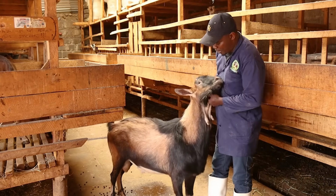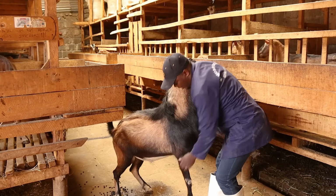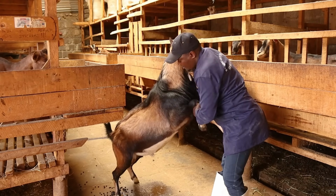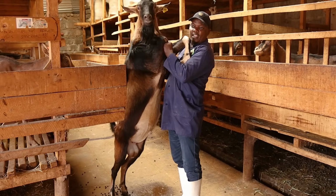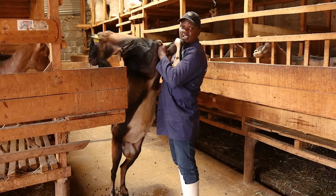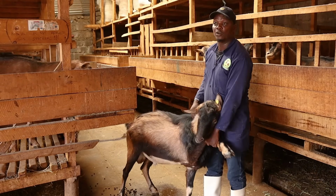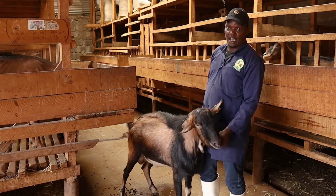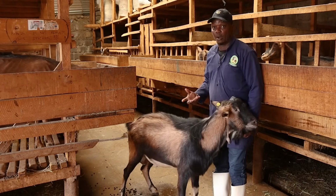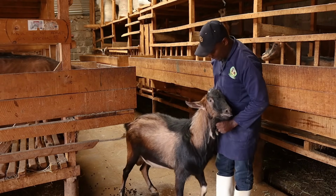If, for an example, I place this buck next to me, you can see it's taller than me. Why? Because it's a good breed. You'll find that there are some of the animals, if you raise it like that, it is shorter than you, and yet you are calling it a mature buck. So those are the few points you need to see.